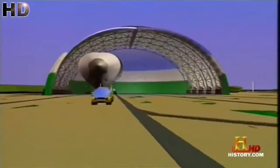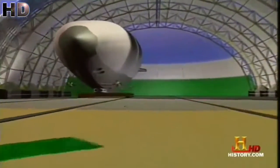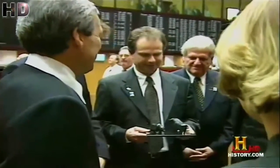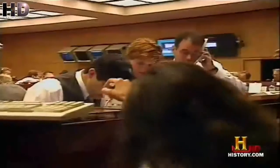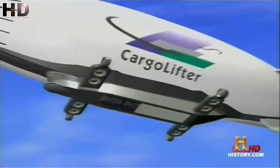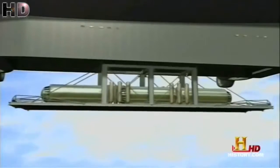Cargo Lifter wants to have two airships in its hangar, but have only one in the air at any time. They are risking millions on this colossal structure. They're betting a market exists for heavy cargo transport airships. They plan to carry payloads up to 160 tons and are targeting freight manufacturers, drilling equipment, and heavy machinery.